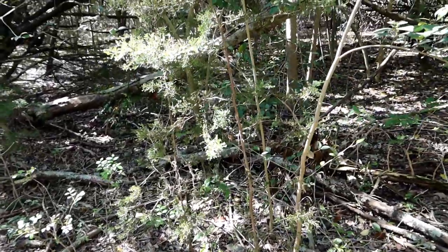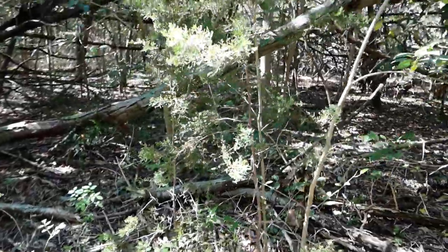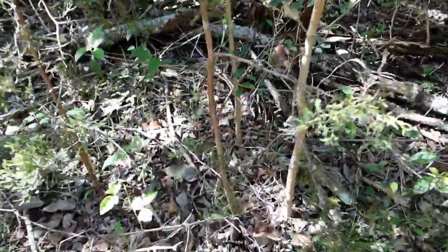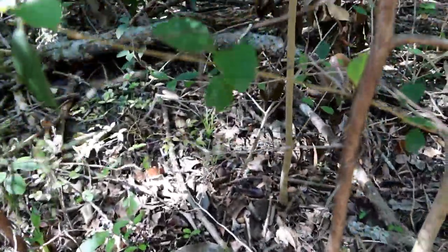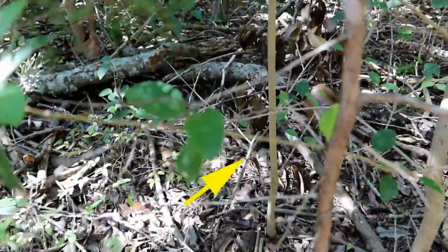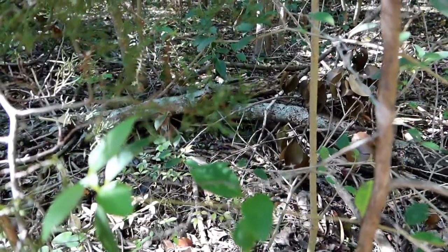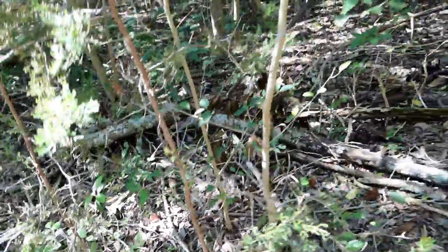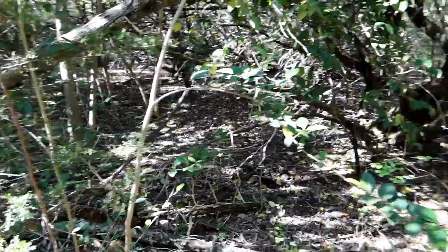Every once in a while I hear some scattering on it. Oh, I see them now. Little lizard or something back there. I don't know if you can see them. Lizard or a baby snake or something. I think it's a snake. That's kind of a trip. I don't know if you saw that, but just a baby snake. Maybe about 3 inches long.